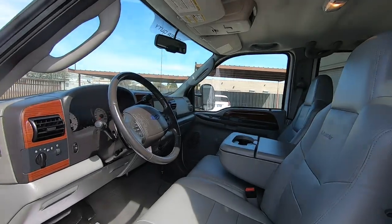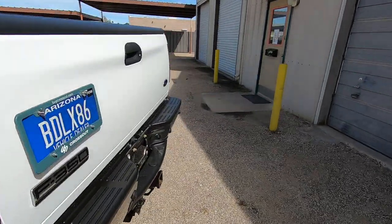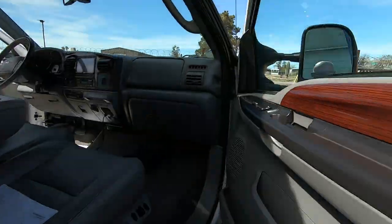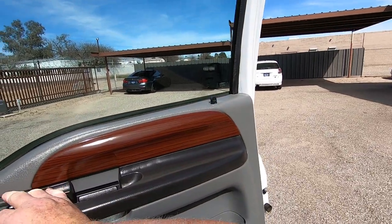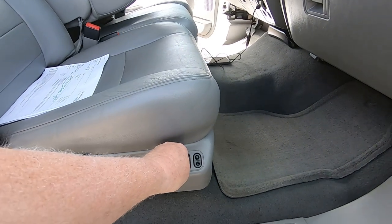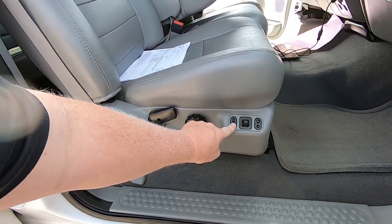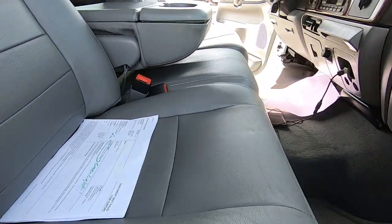Let me unlock the door over there. I had it locked. This is a unicorn. This is a real unicorn. It has air suspension also. I'll show you where the air fill is on it. You will never see a truck like this. Literally, a dually that's not all crashed in and beat up. Very rare. There's your locks. Seat forward, seat back, seat up, down, rear seat up and down, front up and down. This is a beautiful truck, man.